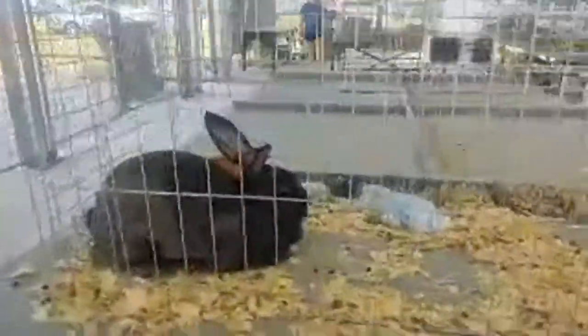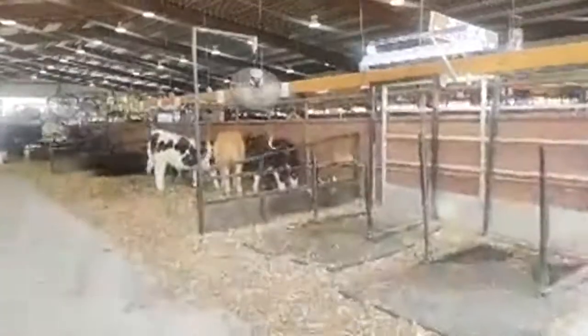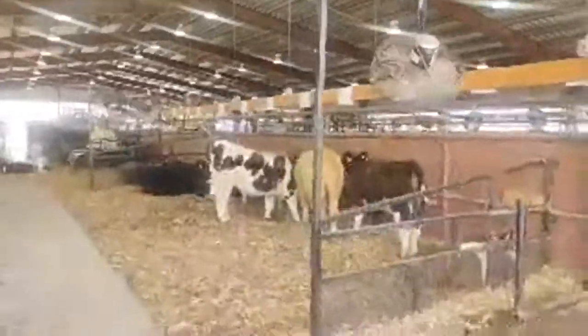Different kinds of rabbit. This one is unique. Look at the ears. Yes, that one is big. And let's proceed to another building. Here is the poultry, chicken, rabbits. So let's proceed to the other animals, the livestock, which is these. These are the cows.